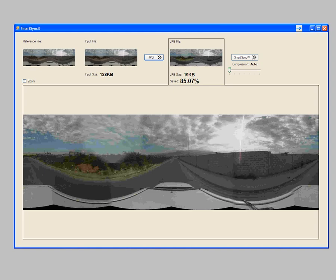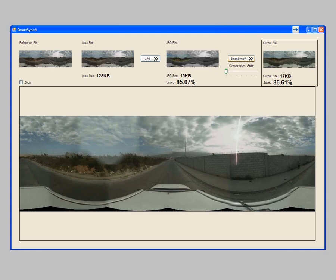We will now demonstrate SmartSync reference file compression of the same input image. Compression is set to a similarly high level of compression as the JPEG compressor. The resulting compressed file yields slightly better compression results than the JPEG 2000 compression, 86.6%, and a file size reduction of 17 kilobytes down from the original 128. As you can see, the fidelity of the original image has been preserved. There are virtually imperceptible differences between the resulting compressed image file and the original image file.